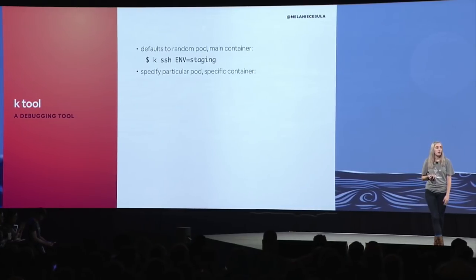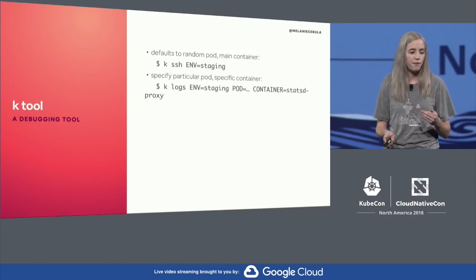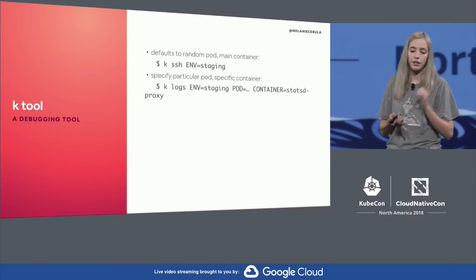But if you know there's a problem with a particular pod or a particular container, we support that too. So remember these environment variables: we have a pod environment variable and a container environment variable.